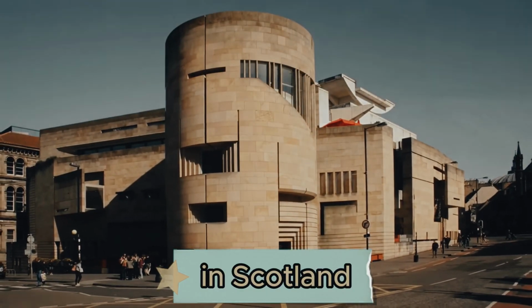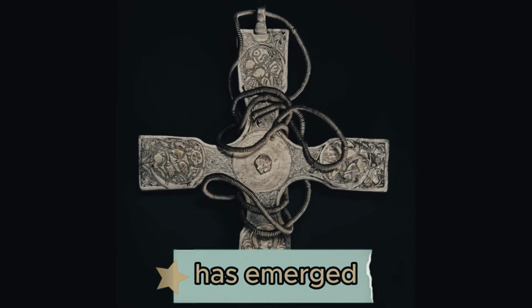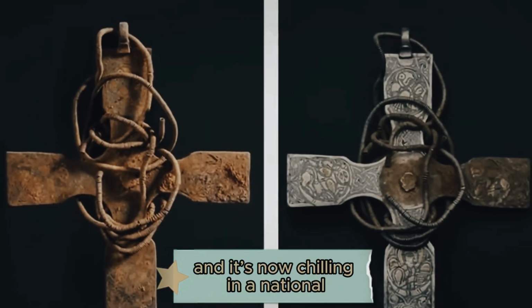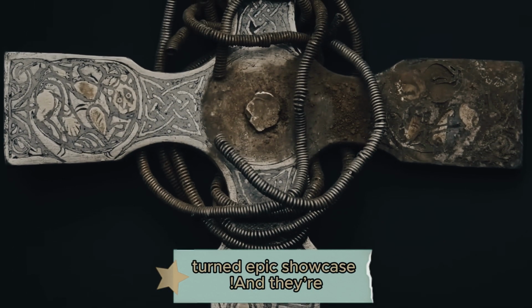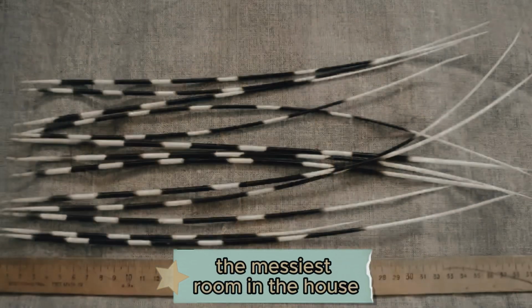Across the waters in Scotland, a treasure trove featuring over 100 gold and silver artifacts has emerged. That's right, folks, it's the largest Viking collection in the UK, and it's now chilling in a national museum. Talk about a Viking sleepover turned epic showcase. And they're still cleaning it up like it's the messiest room in the house.